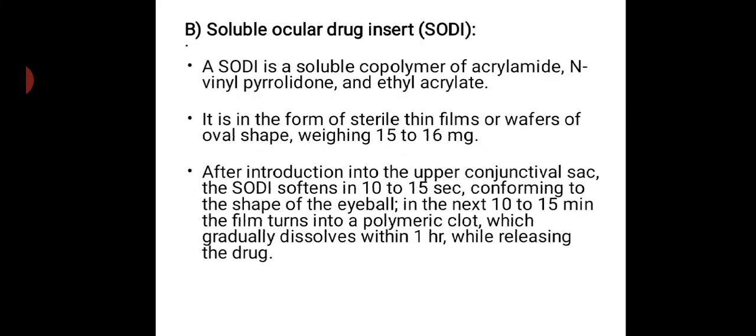The next one is the soluble ocular drug insert. Again, the SODI is a soluble copolymer of acrylamide, vinyl pyrrolidine and ethyl acrylate. So they also form a sterile thin film over the surface of the cornea. They are oval in shape, weighing around 15 mg. This can be inserted into the conjunctival sac and within 10 to 15 seconds it becomes soft.